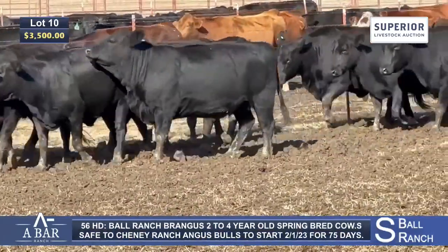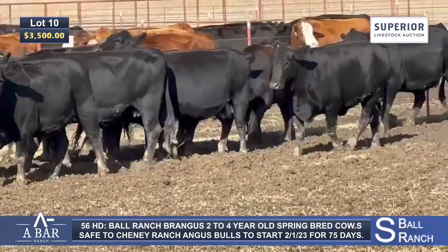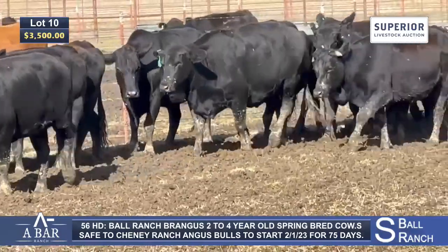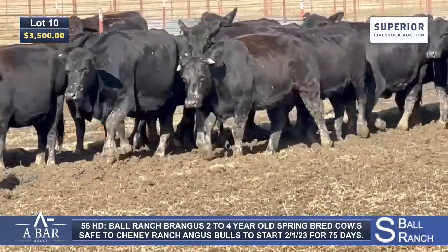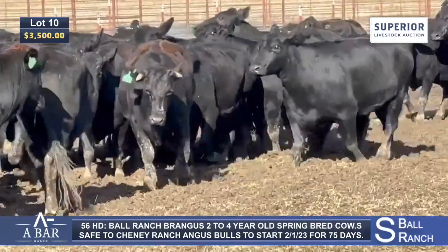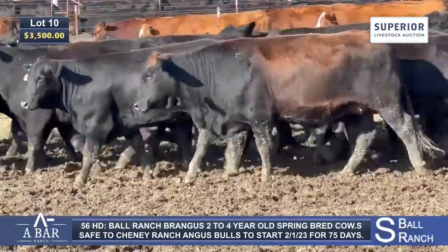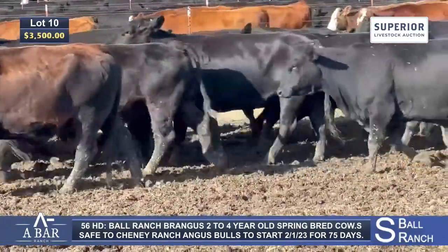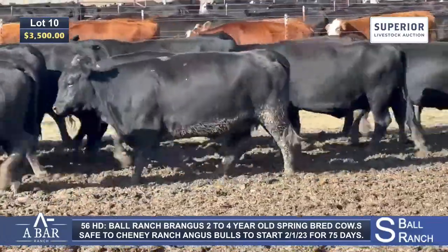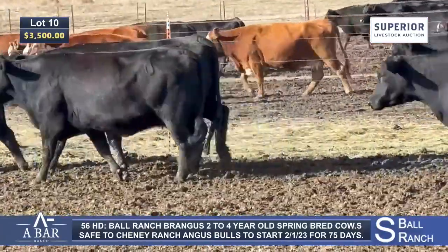13. All right, we're ready for pen 10. Next we got pen 10 coming in here. There is 56 head out here, what we're calling trap 10 in this pasture. These Brangus cows are extremely uniform, big-bodied, a gorgeous set of cows, 2 to 4 year old spring-bred, safe to Cheney Ranch Angus bulls, starting 2-1 for 75 days. Again, the quality on these cows is just outstanding. You'll search high and low to find a set of this quality.